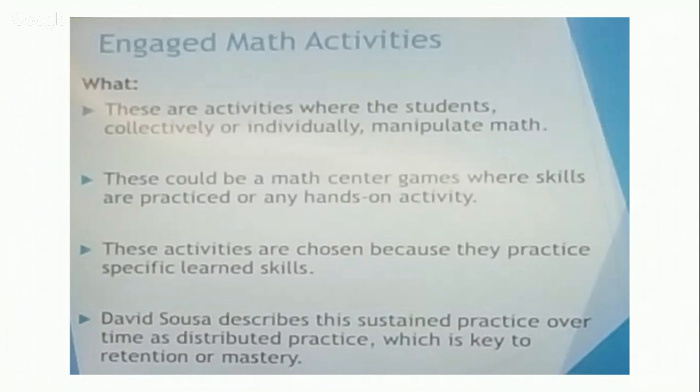Engaging math activities. This is where some of us struggle because some of the activities we're using are kind of busy work and they're not very engaging. We want activities where the students are collectively or individually manipulating math. These could be a math center where skills are practiced or a hands-on activity. These activities are chosen because they practice a specific learned skill. We want them to practice over time as a distributed practice, which is key to retention and mastery. So we think about, why don't we drill and kill anymore? Some of this quote-unquote drill and kill could be done in a station.